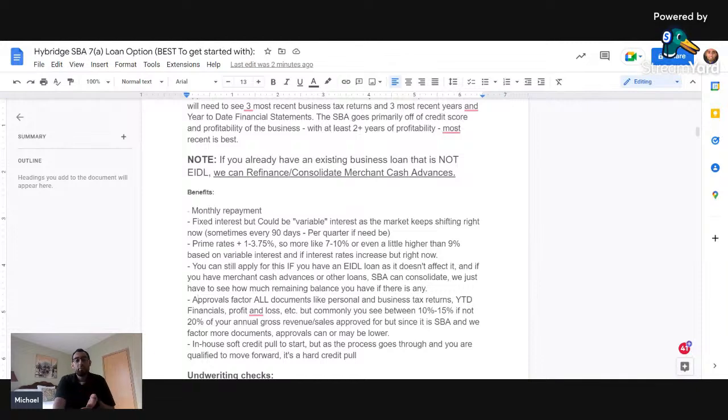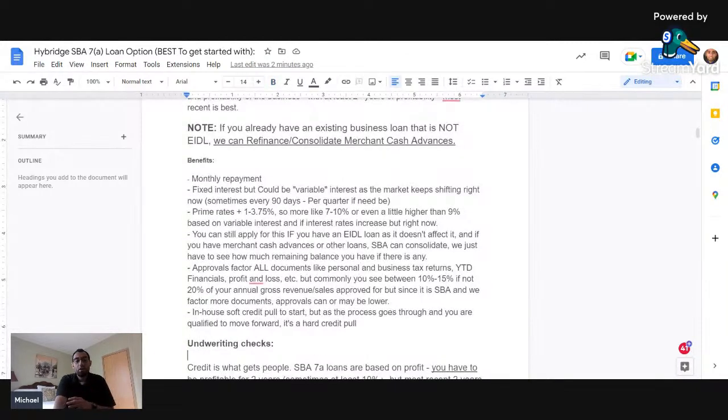Approvals factor all documents like personal and business tax returns, year-to-date financials, profit and loss, etc. But commonly you see between 10% to 15%, if not 20% of your annual gross revenue or sales approved for. But since it is SBA and we factor more documents, approvals can be lower or higher depending on it.